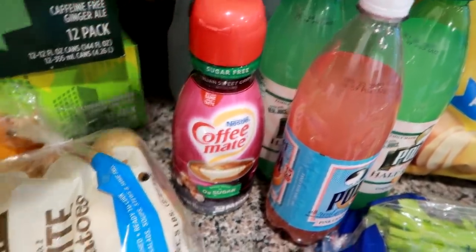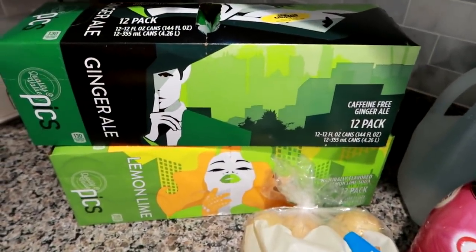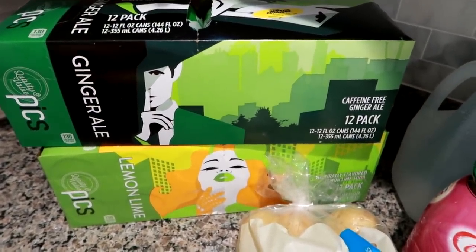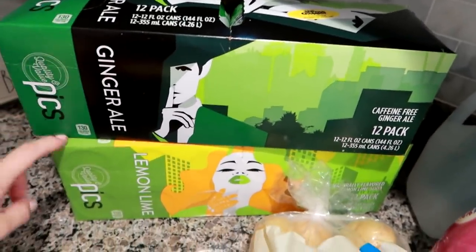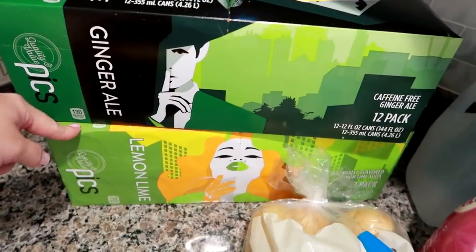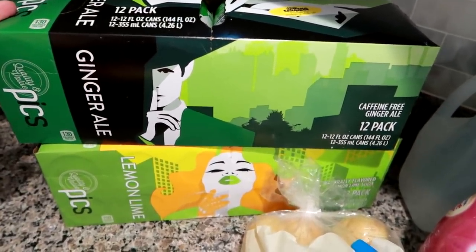It's very simple. And then my husband likes the Price Chopper brand soda, and it's a lot cheaper than the name brand, so it's like half the cost. So I got the Price Chopper ginger ale and the Price Chopper lemon lime, which is comparable to like Sierra Mist, and it's literally half the price. So that's everything I grabbed at Price Chopper.